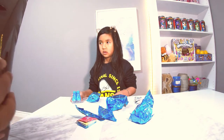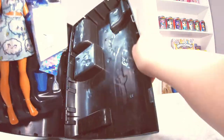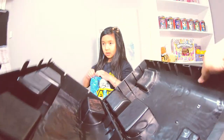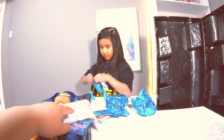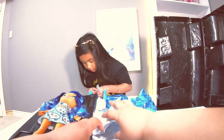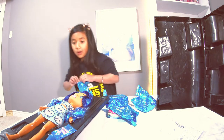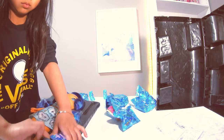Okay, so I actually thought there were two in each case, two dolls, but there's only one. So that's kind of sad. No, it's okay. Because she's a big one. Yeah, she's pretty big. Well, surprise! Oh, you got, her name is Blue Sky. That's the character you got.